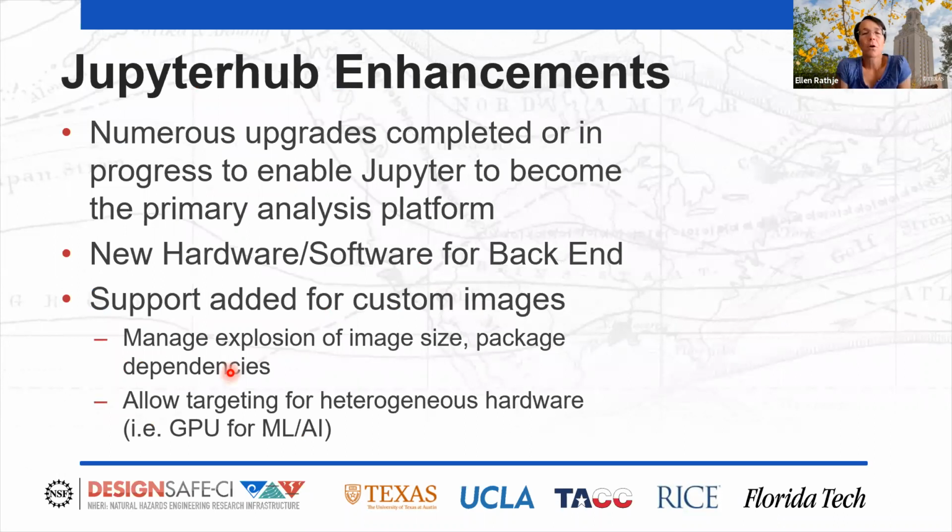So let's talk a bit more about the JupyterHub and enhancements. There's been numerous upgrades that are completed, some are in progress, that is helping us make Jupyter the primary analysis platform. The way I like to think of Jupyter is it's kind of that middle ground. There are some folks who will feel very comfortable to SSH into the command line, create their scripts there, and run their workflows there.